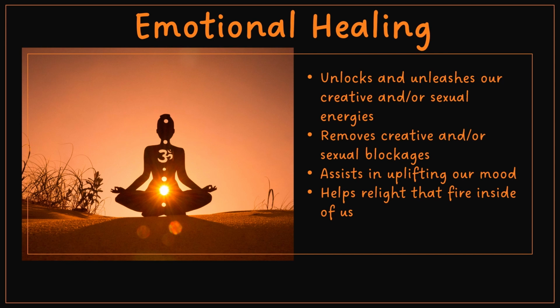And as I said, once you get your piece of orange calcite, before you even set your intention in it, just take it in your receiving hand and hold it there for a second, and you'll start to feel a little better about yourself. You feel a little more joy in your heart. And then finally, it helps us relight that fire inside of us. And that plays into the sacral chakra and as well as into that fire energy and that sun energy that we were talking about on the astrology side.